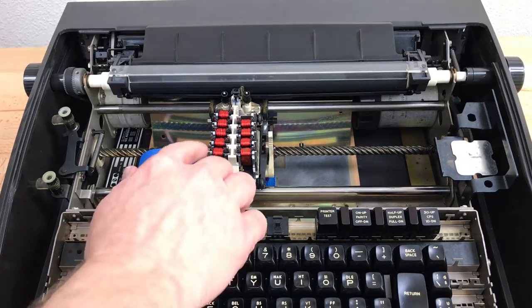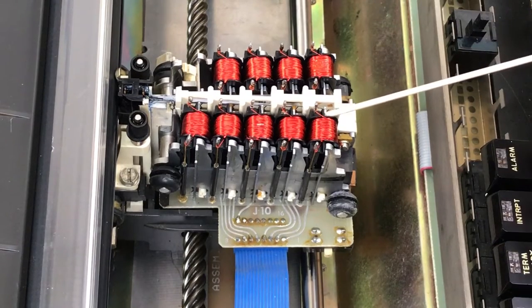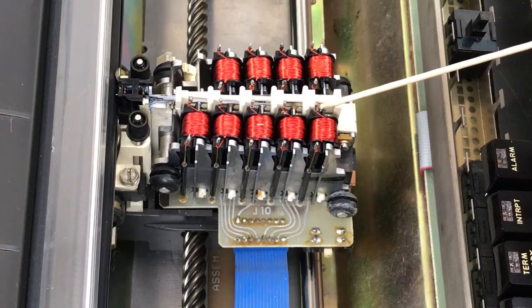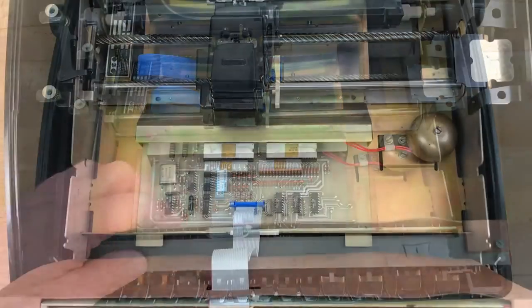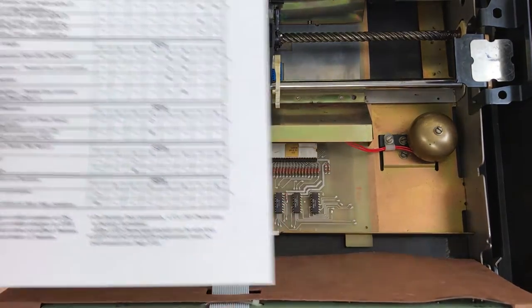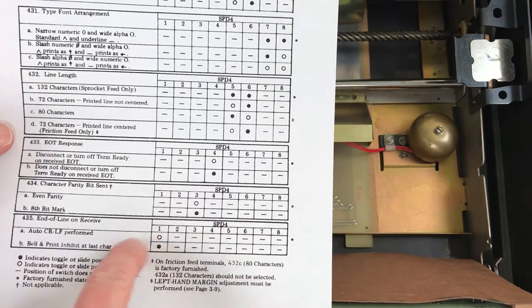And here you can see the individual magnetic coils for each print wire. When the coil energizes, this lever gets pushed forward, pressing one of the wire pins forward. Removing a couple of screws on the side here, you can lift the keyboard up out of the way. These dip switches right here control things like the font, the line length, parity type, and character turn line feed behavior.